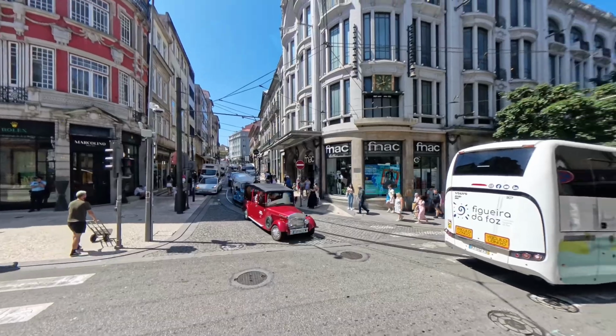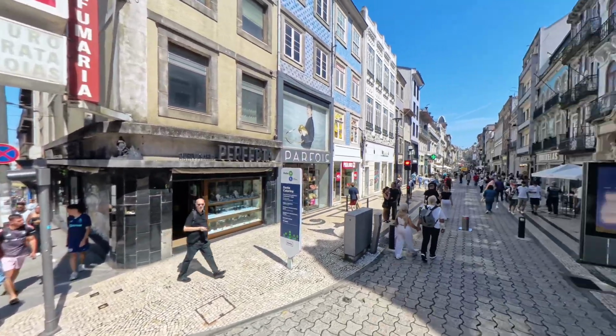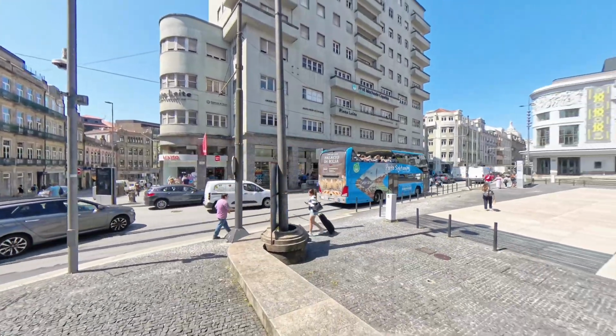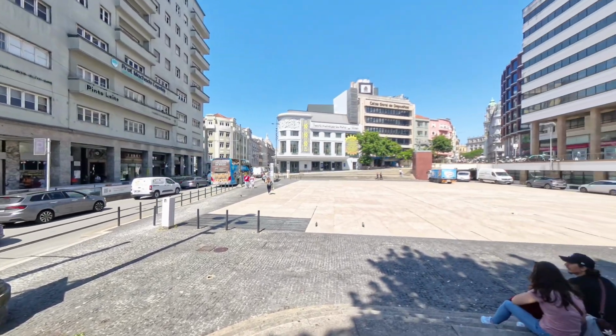The cafe's timeless design transports you to another era, but after hearing about the wait times of around 10 to 20 minutes, we moved to Praça Dom João I, with many shops nearby and heavy car traffic. This square sometimes hosts cultural and artistic events at different times of the year.